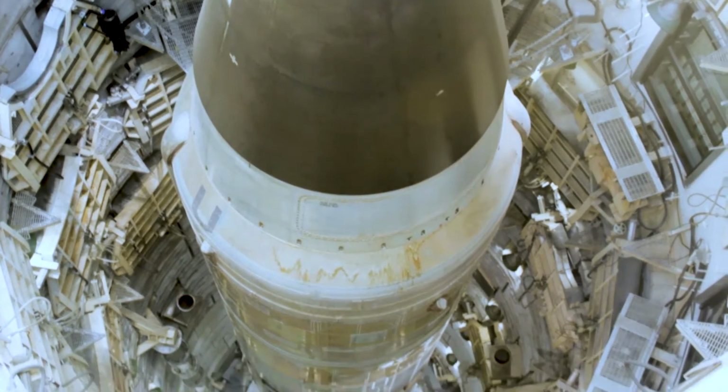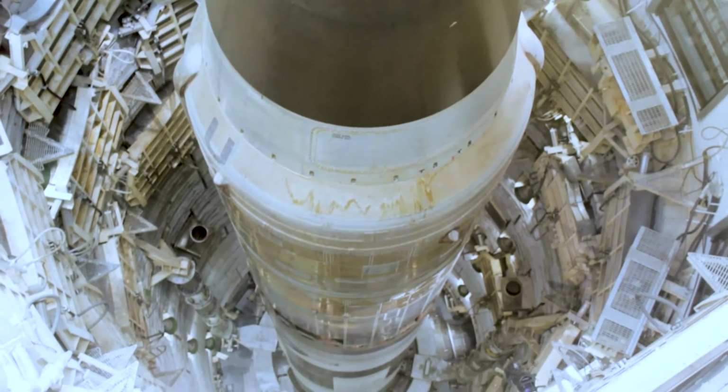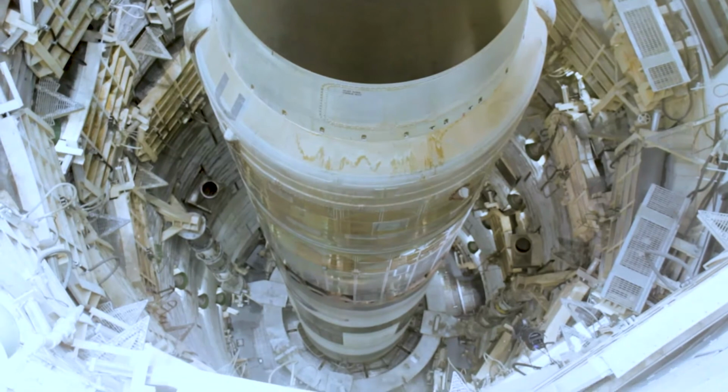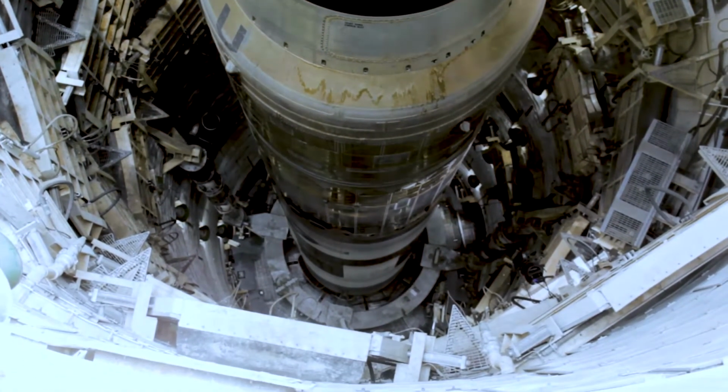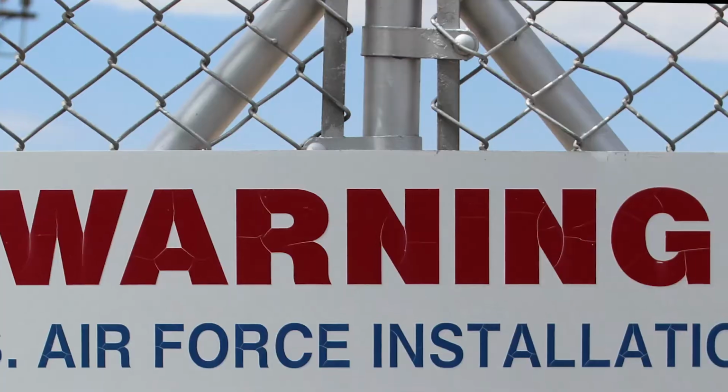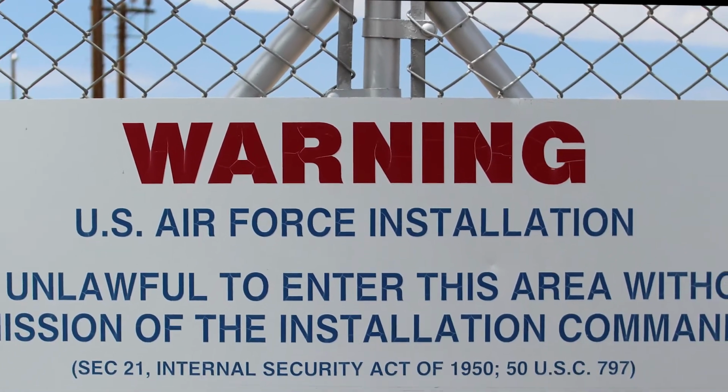It held a 9-megaton nuclear warhead, making it the most powerful nuclear weapon in American history. Titans were finally retired in the mid-1980s due to their high cost and series of accidents.